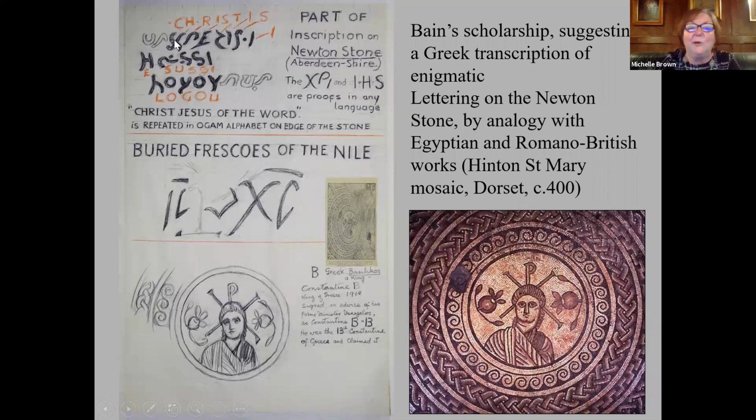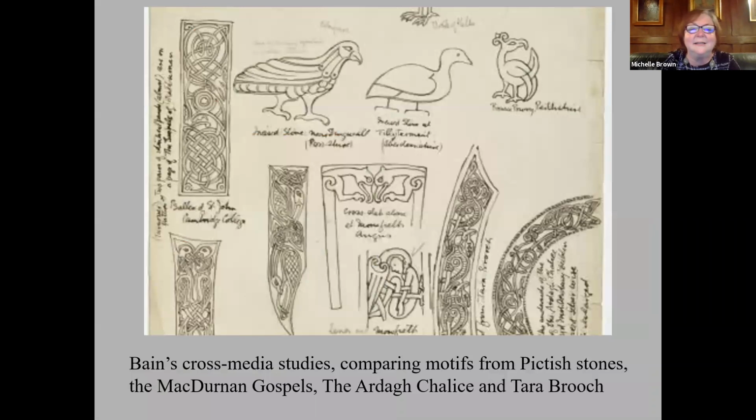And what we're probably looking at here is a semi-literate reworking or copying of an inscription in Greek, reading Christi Jesus Logos, and the sigma here is in the form of a tall S, which has been misinterpreted as this Y shape. Okay. So some of his work, I think, needs mining for things like this.